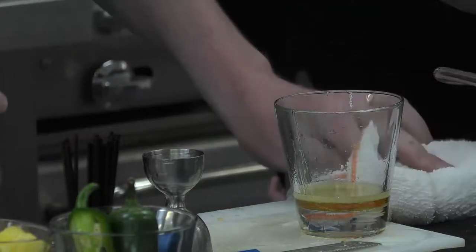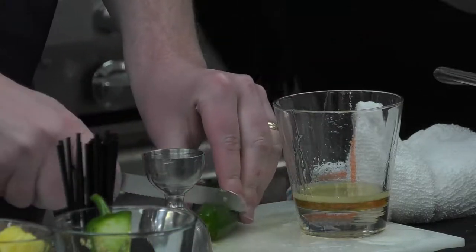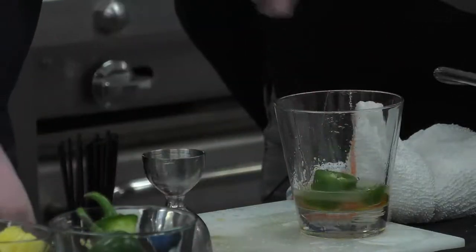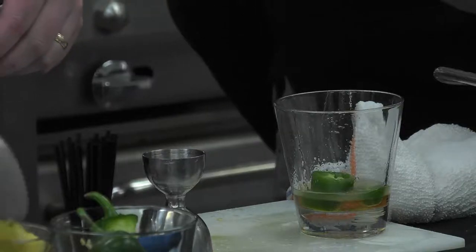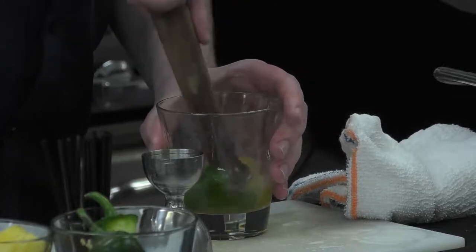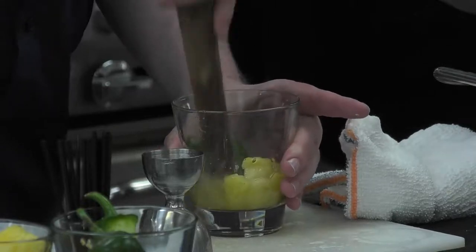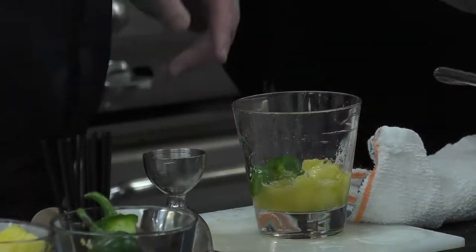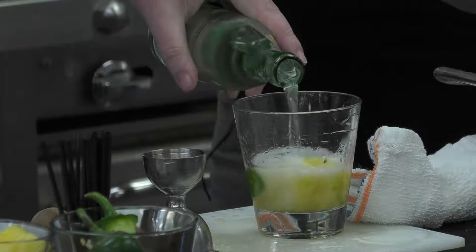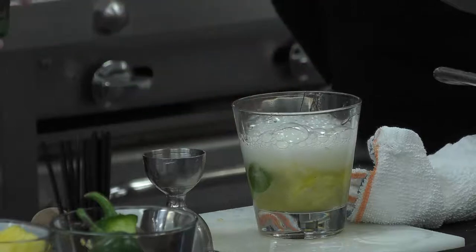What's nice about this recipe is it translates so well to no alcohol that if you aren't drinking, you don't feel left out at all, because it's the same process, just not adding the alcohol. Muddle. Soda to cut it. If you put the ice in before the soda, it just ends up floating on top. So, soda first.